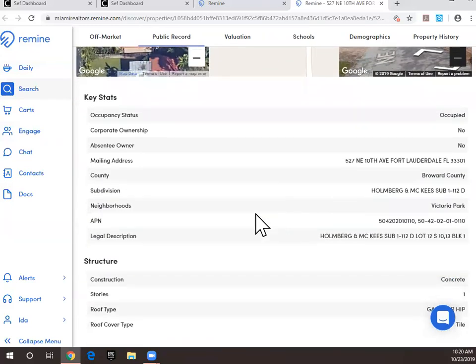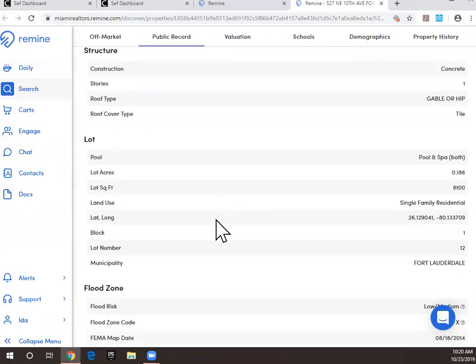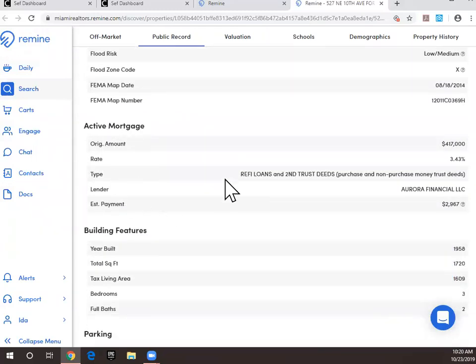As I scroll down, you're gonna see all the information, right? So the key stats: it's occupied right now. As I scroll down, it gives you the structure information, the lot information, flood zone, the active mortgage, and with the active mortgage, it gives you your original amount, the rate, the type, and then an estimated monthly payment. Crazy. So yeah, it actually gives you that information here.